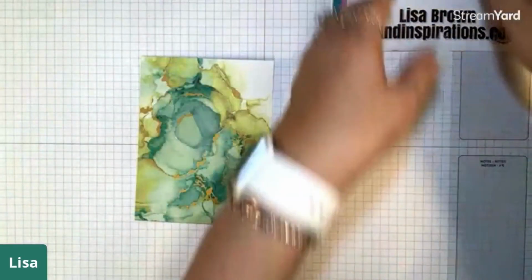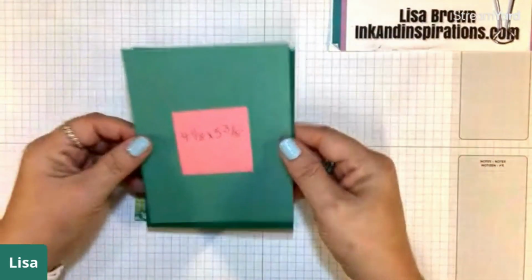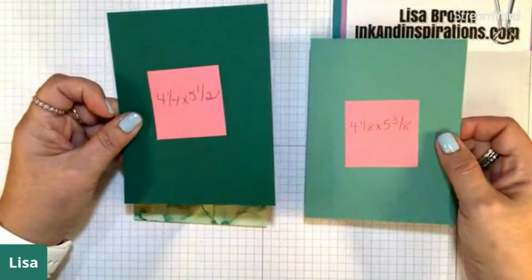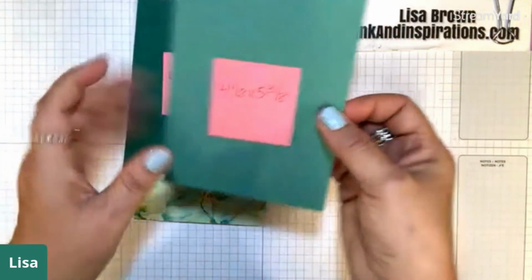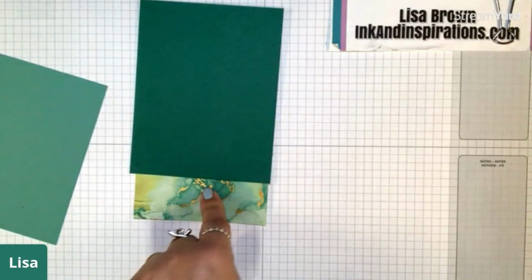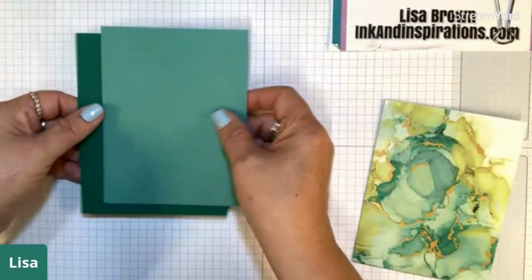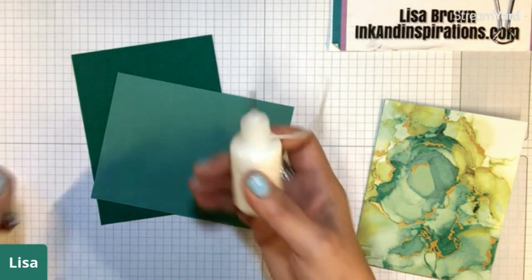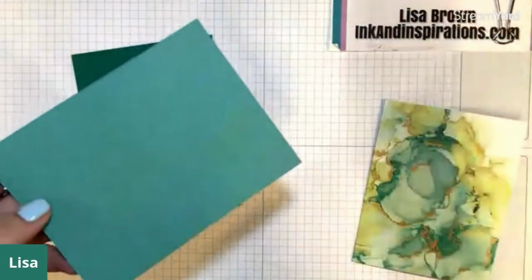And now, let me find my pieces here. The next pieces are what we're going to mount it on. So I have some Just Jade, which is one of the colors in the paper, 4 1/8 by 5 3/8. Okay. Then I have Shaded Spruce, 4 1/4 by 5 1/2. And that's going to layer over top. And that really is the sturdy base of our card. Okay. You could make a card just with the designer paper, but I like the sturdiness of our cardstock. And I know you all agree, you cannot beat our cardstock for color and just the richness of it, the weight of it.